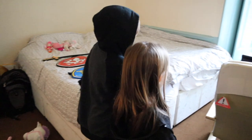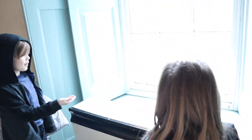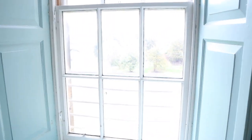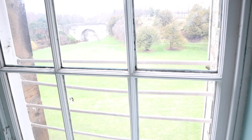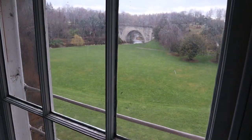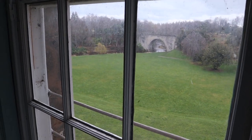Here is the view from out of our window. We have a big field that we run in. And there's a hill that goes down there. We just play soccer there and stuff.